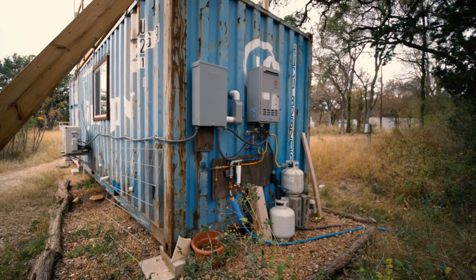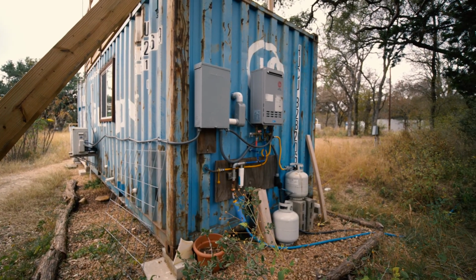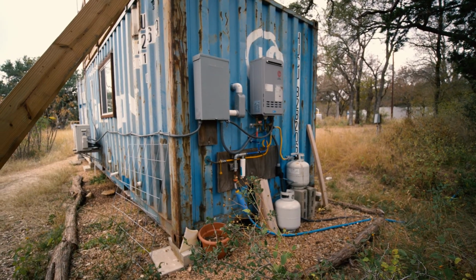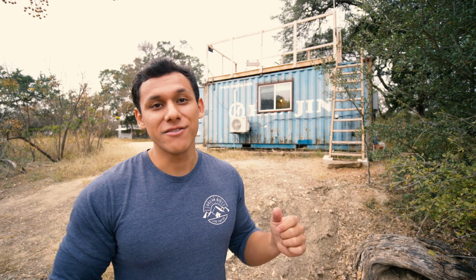So that is pretty much it, guys. It is a very simple yet very efficient system that works cohesively with electricity, water, and propane. I hope you guys enjoyed that little breakdown of the utilities here at the Blue Beetle shipping container house. That system is very similar to what I have in my tiny house. Similarly, my system also has electricity, water, and propane working cohesively to bring power, water, and heat into my house.